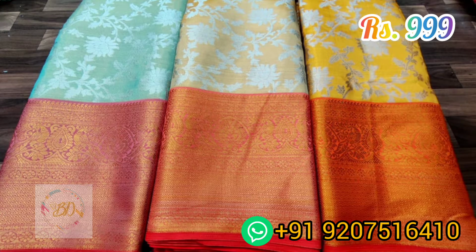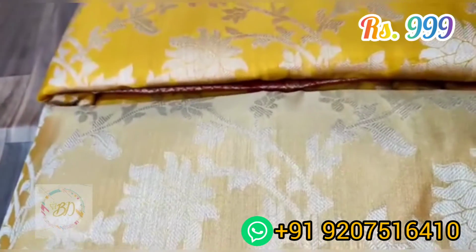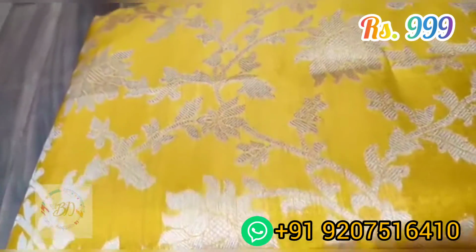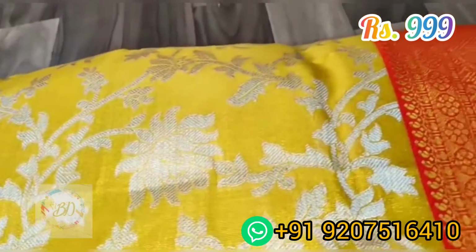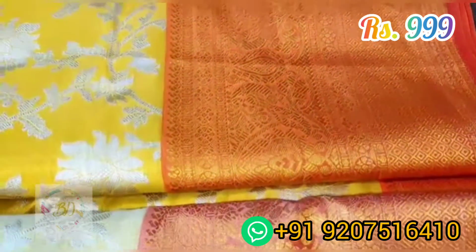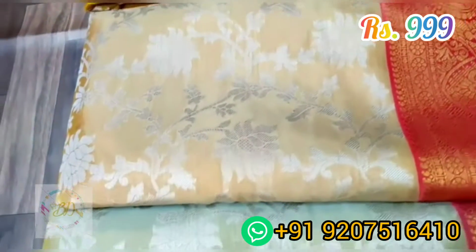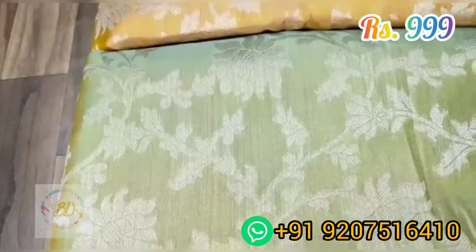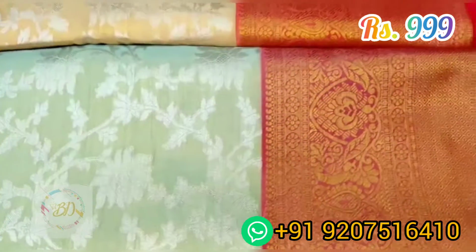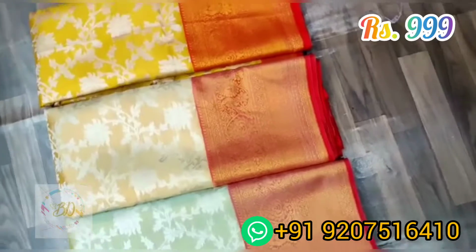In this video, we are going through a very beautiful collection of fancy tissue designer silk sarees. This art shine material is light in weight and comfortable to wear. Beautiful floral designs are there running all over the body, along with a rich pallu and contrast blouse. One side zari woven contrast big border enhancing the elegance of these collections.